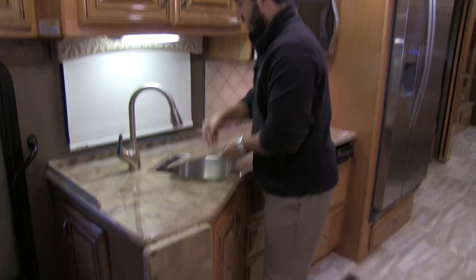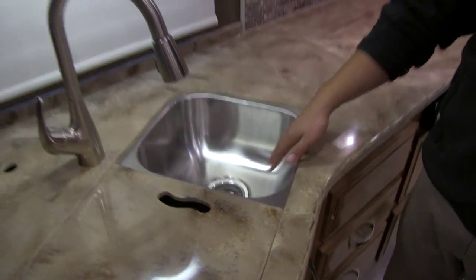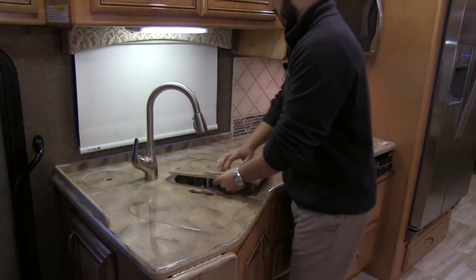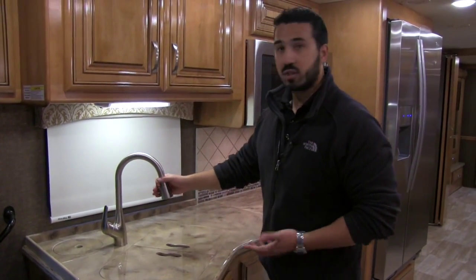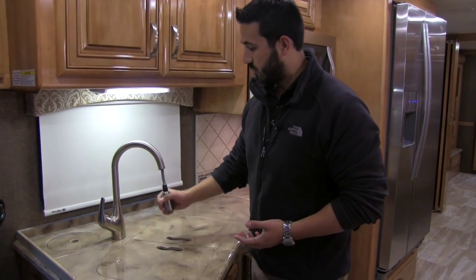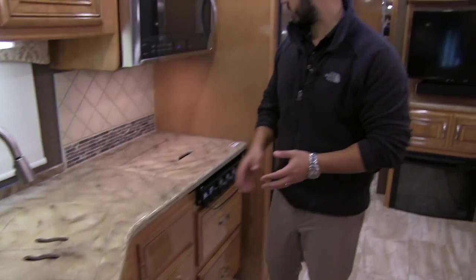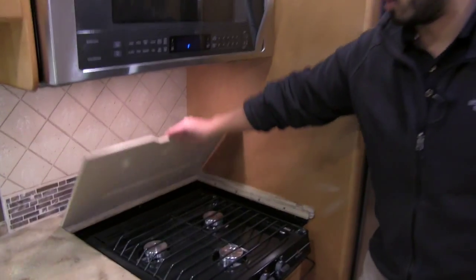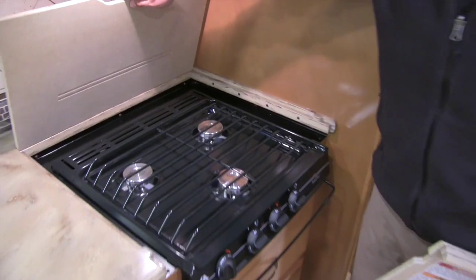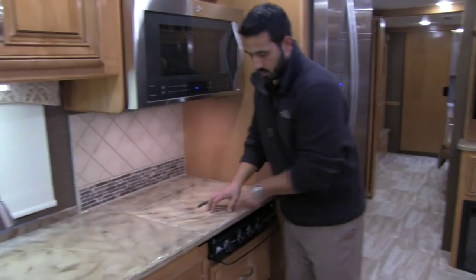You do get sink top covers. Those do come off. You'll have a double bowl sink here, stainless steel, nice deep bowls on there, so they're going to be very functional. And you'll also have this high-rise brushed nickel faucet that will, of course, pull out. You do get the countertop extension right here for some extra countertop, and you're going to have a 3-burner stovetop, and you will have cover for that as well.